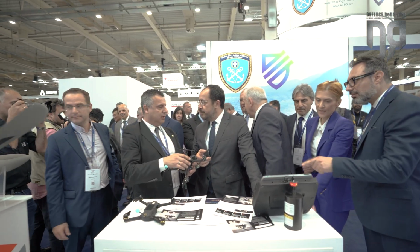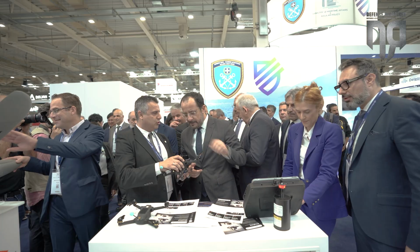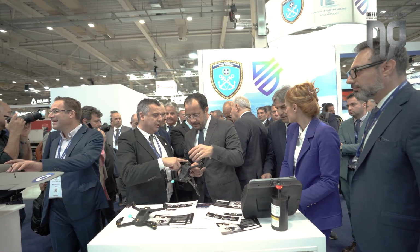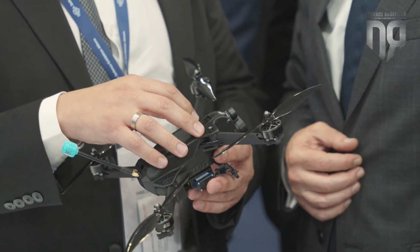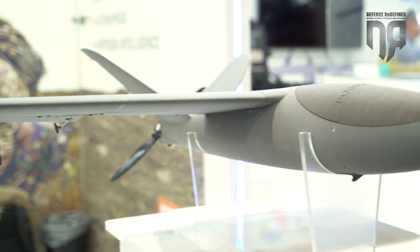And here we see a strategic aircraft, again 3D printing technology, with an 80-kilometer distance for loiter munition. In addition, we are experts in AI technologies.